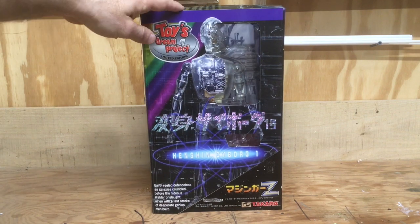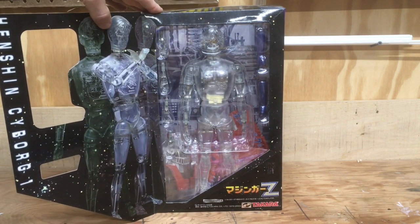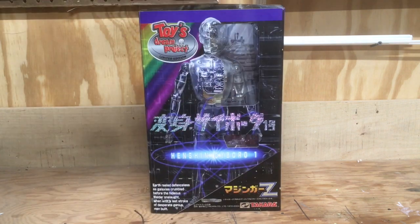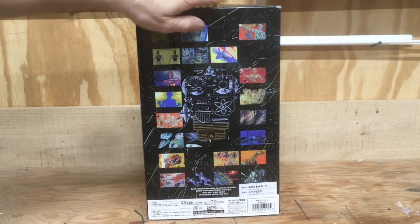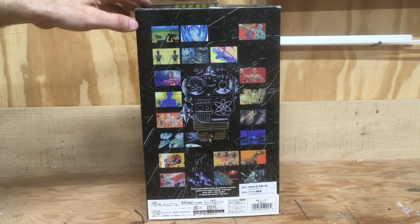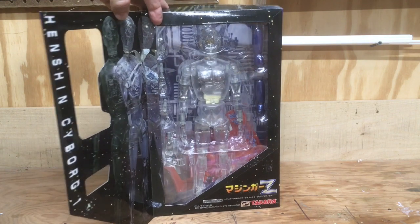Okay, so the box is really nice. It's a cool reproduction. It shows the original Henshin figure. I guess it's not the original Henshin figure. That's kind of the Henshin figure that's in here. It's all in Japanese. Unfortunately, I don't speak Japanese. I wish I did. But you can see there's old Henshin artwork on the back, I believe, from the original Takara run of the early 70s. It's a nice box. It's got a magnetic piece that holds the flap in place. And it kind of shows what all comes with the Henshin figure.